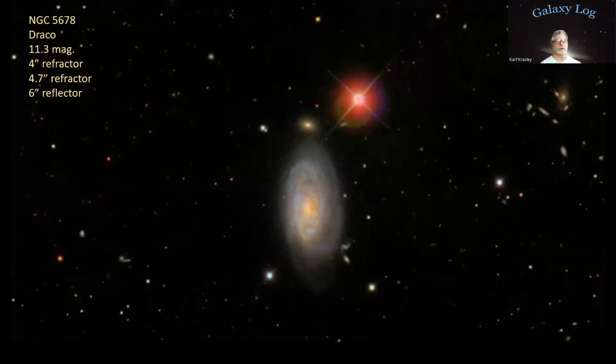And then into a favorite constellation of the summer, it's Draco. And a nice bright spiral galaxy, NGC 5678, has 11.3 magnitude. So I'm looking at either the refractors, either the 4-inch or the 4.7, or the 6-inch reflector as minimum to view this nice galaxy.